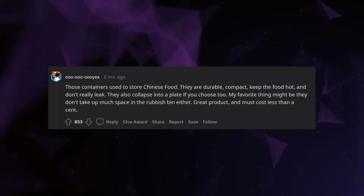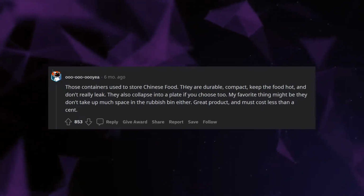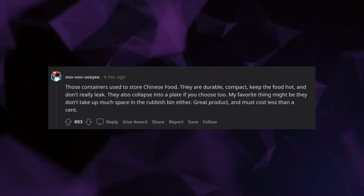Those containers used to store Chinese food. They are durable, compact, keep the food hot, and don't really leak. They also collapse into a plate if you choose to. My favorite thing might be they don't take up much space in the rubbish bin either. Great product, and must cost less than a cent.